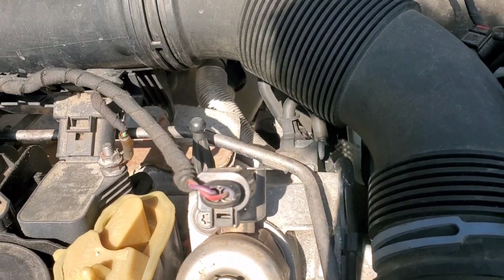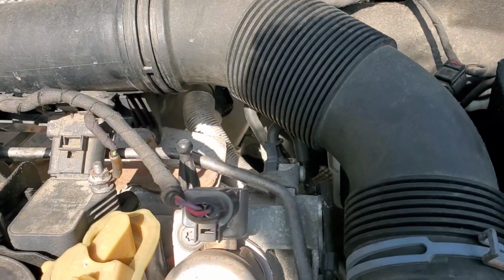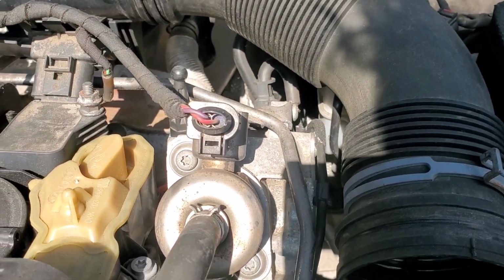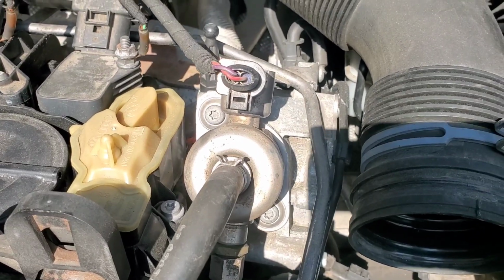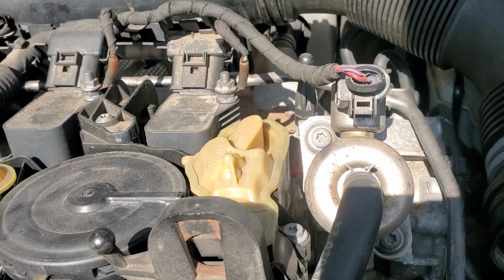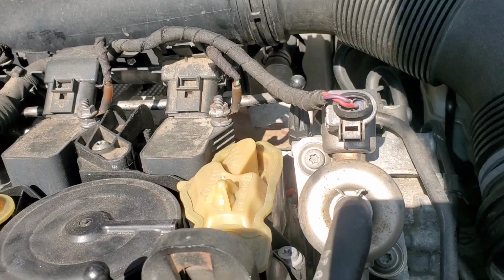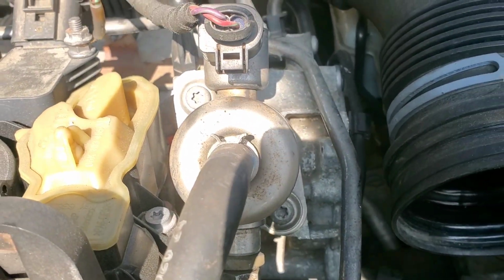Welcome to this video. So as you guys are looking at, this is the 2014 Volkswagen Jetta. You guys are looking at the high pressure fuel pump. Doing this video on diagnosis, symptoms, and replacement of the fuel pump. If you guys are checking this out, the high pressure fuel pump is pretty easy to get to. A couple bolts here and there, take off the lines, and you can replace the pump itself.